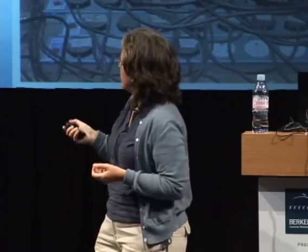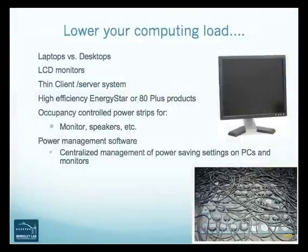They do have Energy Star appliances for computers, but there's also the 80+ products, which has a 3-tier system for energy efficient products. So you can choose to pick the most efficient of that tier rather than just the lowest. And again, having the occupancy controlled power strips. And the last item here is power management software.